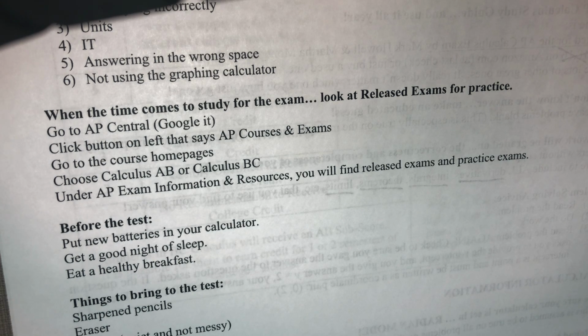We are going to do a lot of practice problems in this class. We have much more time for reviewing in AB than in BC, but in both courses you would be setting yourself up for more success by doing a little bit of on your own practice of released exams, checking your answers. The answers are uploaded, and just, you know, getting some extra review and practice done before the AP exam.